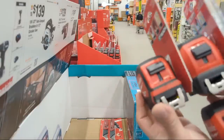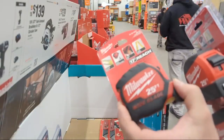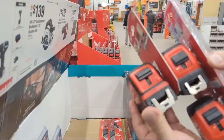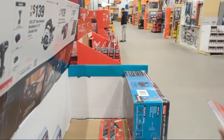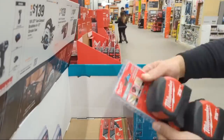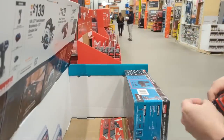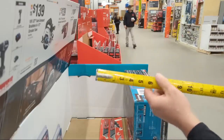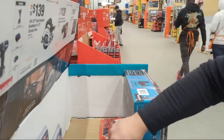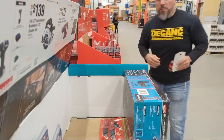Here's the part that I wanted to challenge you all to. You can see this is the $25 wide blade, right? You can look at that blade on these standard tapes from Milwaukee. It's pretty doggone wide. It has the scale on the back and the front. This tape is definitely stiffer, feels good, but I would give those less expensive tapes a shot as well. I think these would be a good value proposition, in my opinion.